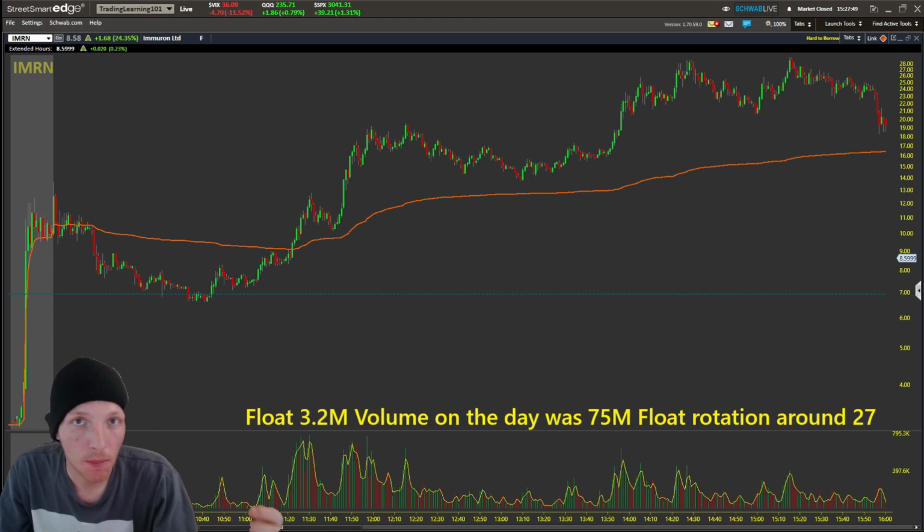Today we're going to do a breakdown on IMRN. If you're new to the stock market or if you're a new day trader, this is what you should be doing every single day. This is how you train your eyes to read charts. We're going to walk through this, break this chart down, and uncover the story between the bulls and the bears. What happened candle by candle?